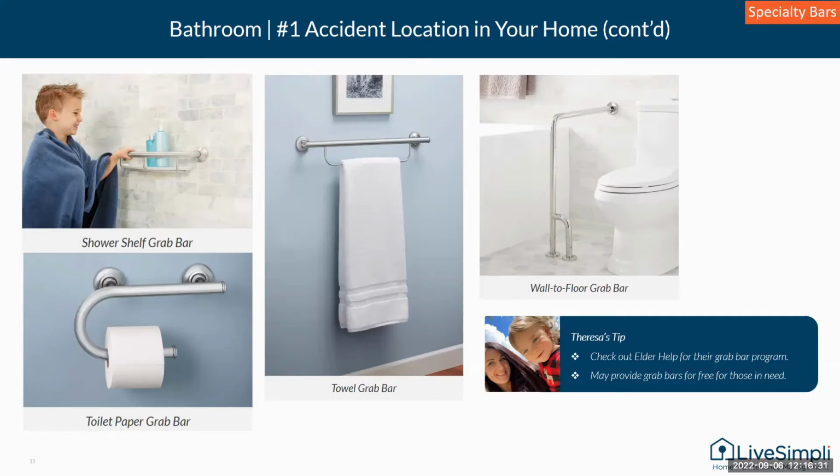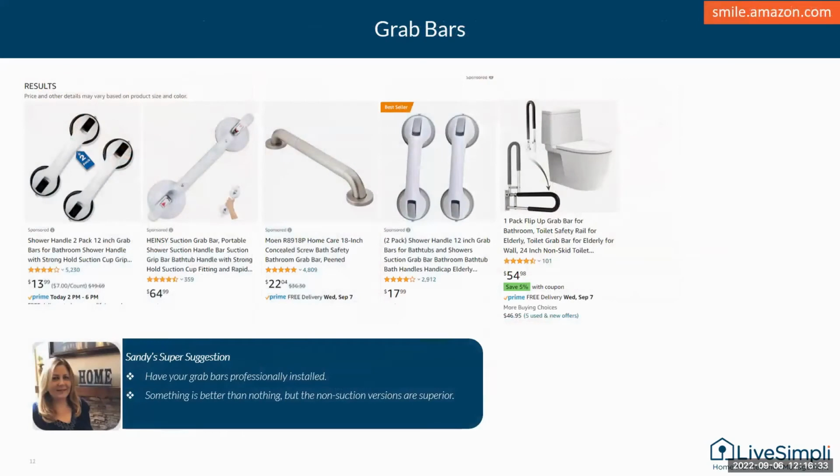Another thing you can do is go on Amazon. Amazon has lots of options out there that could be delivered today or tomorrow, depending on if you're a Prime member. And a little tip, if you see at the top right of my screen, I have smile.amazon.com.